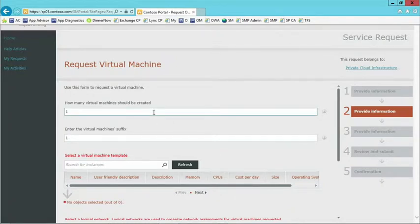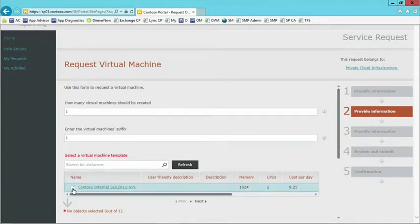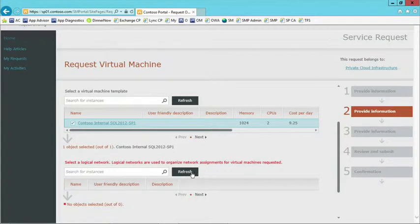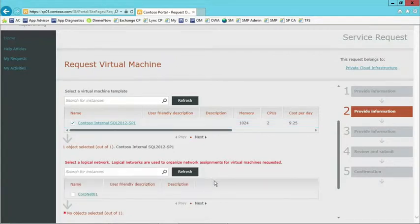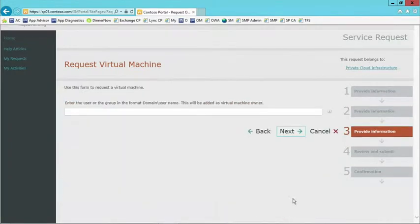How many VMs do I want to have created? Then I also want to make sure that I apply the appropriate VM template that may be available, and I see one here for an older version of SQL, let's say, with SQL on it. I do that. I need to ensure that I'm connected to the appropriate network because I want to make sure that I have connectivity once that VM is up and running. It's here. And then I click Next.